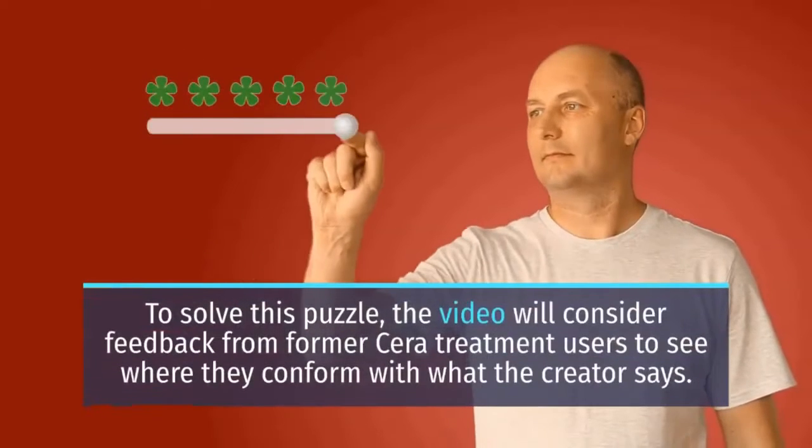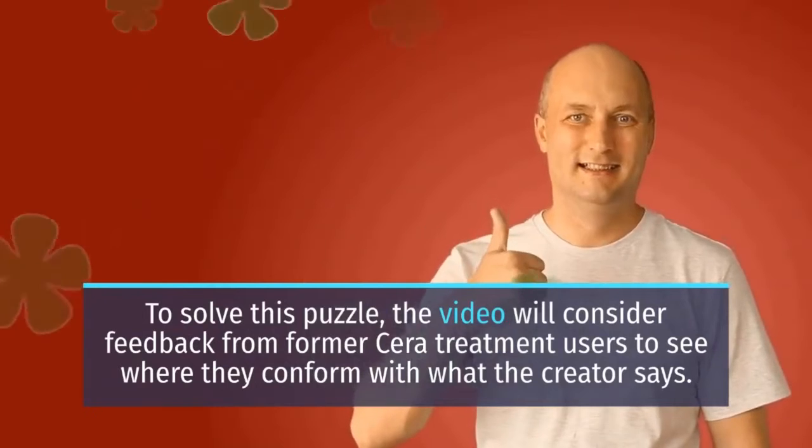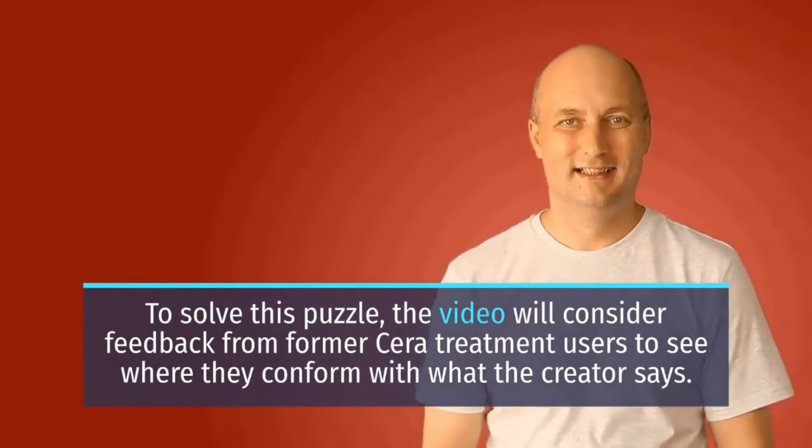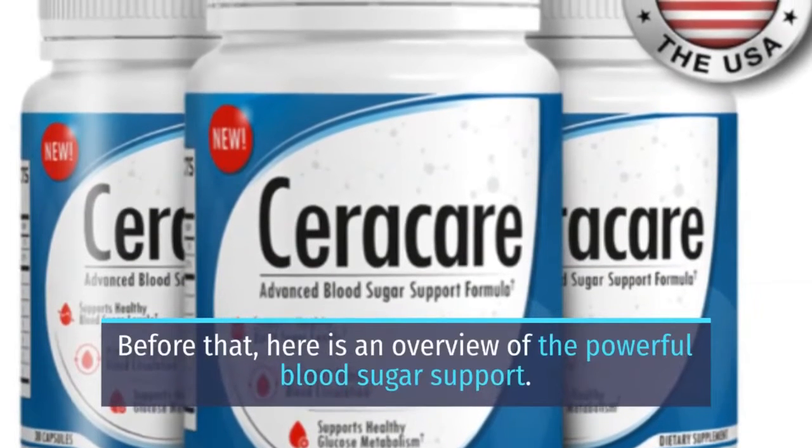To solve this puzzle, the video will consider feedback from former Cera treatment users to see where they conform with what the creator says. Before that, here is an overview of the powerful blood sugar support.